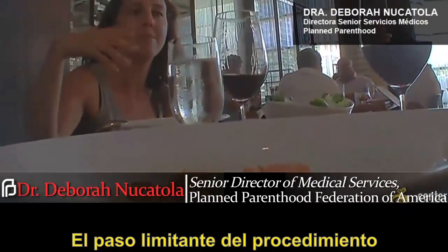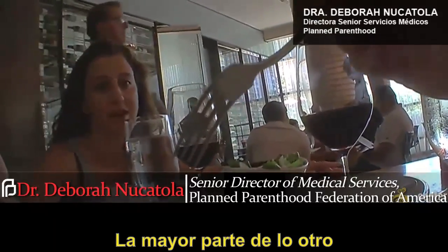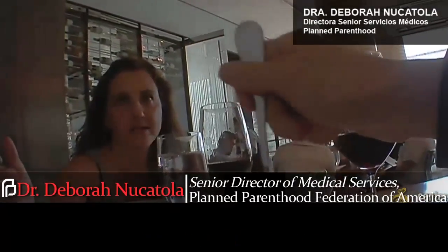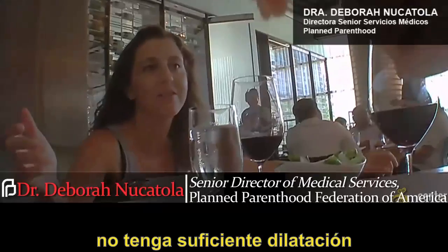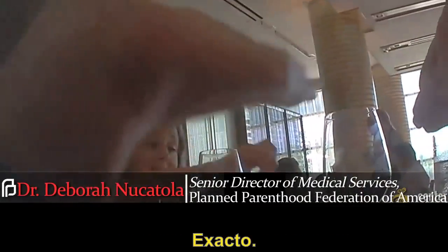The rate-limiting step of the procedure is the calvarium. The calvarium, the head, is basically the biggest part. Most of the other stuff can come out intact. Right. It's very rare to have a patient that doesn't have enough dilation to evacuate all the other parts, to bring the body cavity out intact and all that.